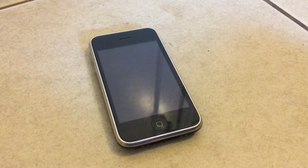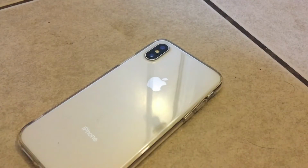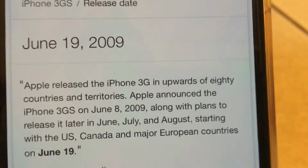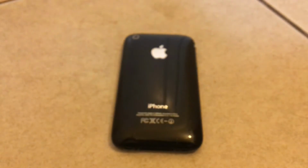Hey guys, so today the topic of this video will be the iPhone 3GS and also the iPhone 10. So the iPhone 3GS was released in June of 2009, if I'm correct. I'm gonna check. The iPhone 3GS was in fact released on June 19, 2009.